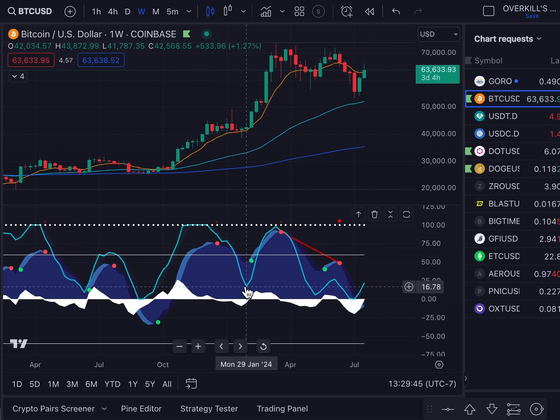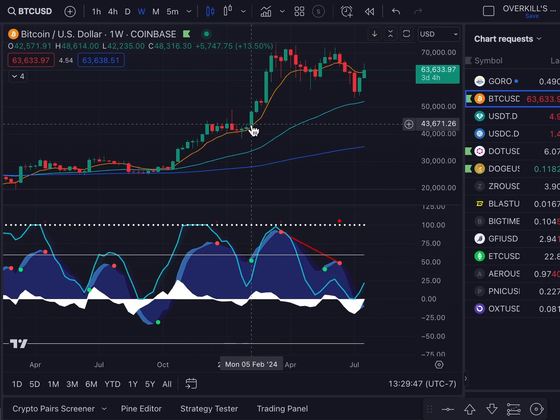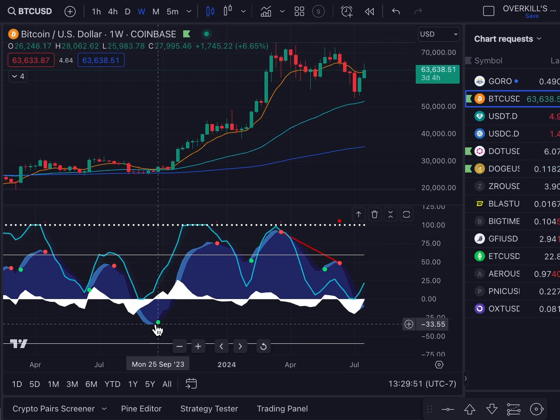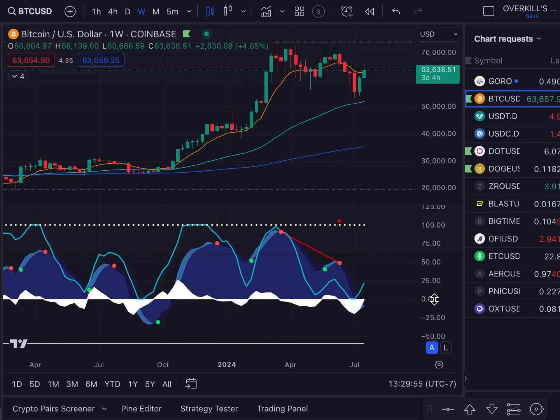Okay, stochastic was back down here on the floor, and you had the green dot there. It ripped for another nice move. These green dots aren't as accurate as these ones down here. I feel more comfortable buying these below the zero line, okay, when the blue wave is down here. Doesn't mean you can't buy these, but these are more accurate.